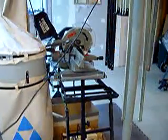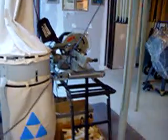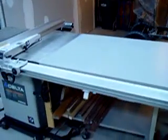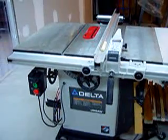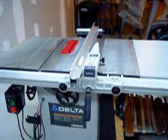Chop saw, right now I have sitting behind my table saw. I'm not sure I like it there. I'm just moving things around, seeing how I like it. Dust collection, I got the Jet dust collection system, Delta air filtration system, and the nucleus of my workshop is my Delta Unisaw. It's been one heck of a piece of machinery, probably the first major tool that I bought when I started getting into woodworking. So that's pretty much it.